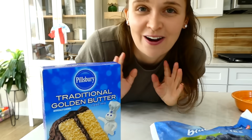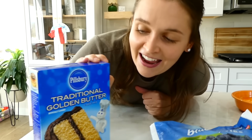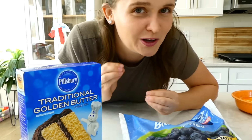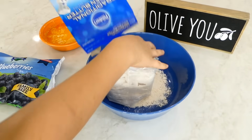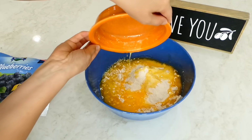Totally random, and this hardly ever happens, but we are having family over for dessert tonight. And since I am eating from the dollar store all week, I thought, well, I should just make my dessert tonight. So I'm going to be trying to do a blueberry crumble cake. I don't know how this is going to turn out, but I'm going to be using my boxed cake mix, my bag of blueberries, and then I just melted 1 cup of butter.